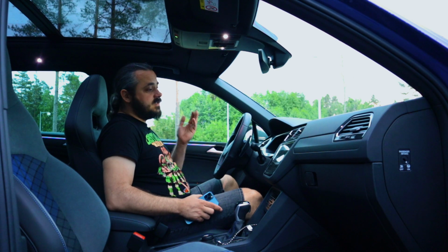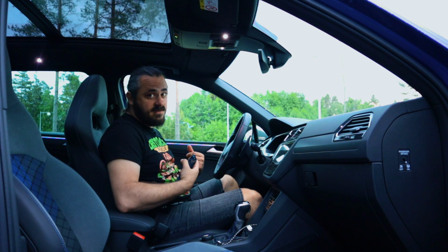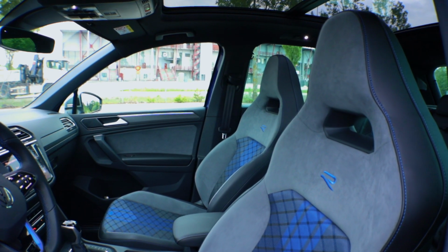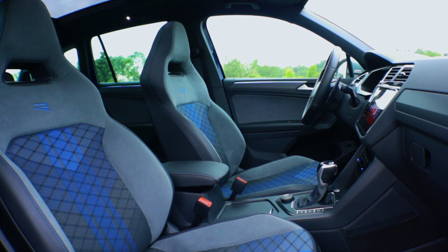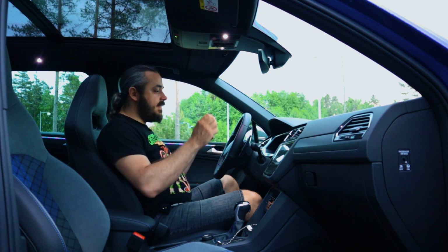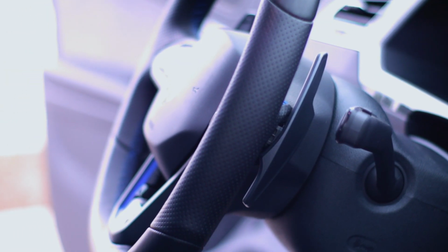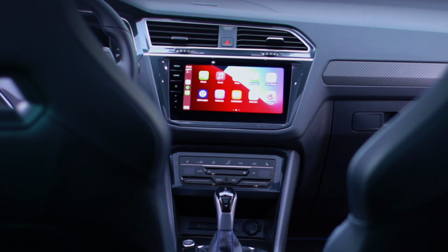Now, in here is where the disappointing bits are, at least as far as I'm concerned. You do get these nice seats with some Alcantara and the R logo on the backrest, but I think only the top part is new and the base is standard Tiguan. Then you have the door seals and this quite cool steering wheel with the extended paddles taken straight from the Mark 8 Golf R. And unfortunately, these are all the R specific bits on the inside of the car.